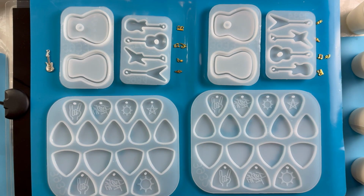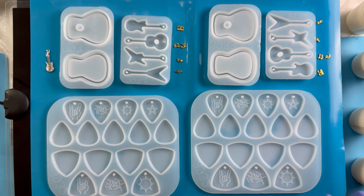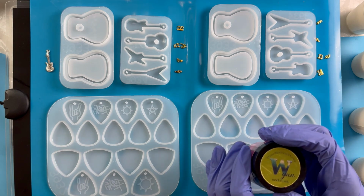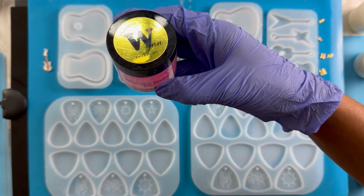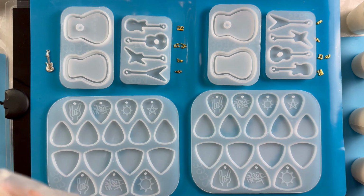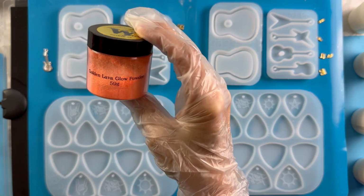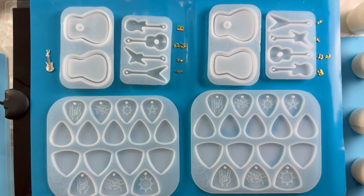I'm also going to be using Win Modern Glow in the Dark pigments, and Regina, my very good friend, is going to help introduce the colors, and she's going to work alongside me today. So the first color is the Orion Glow Powder by Win Modern Art. Then we've got Norway Light Glow Powder, Lume Glow Powder, Golden Lava Glow Powder. We'll be using Milky Way for our guitars.